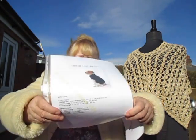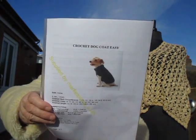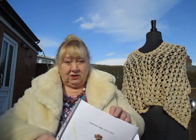That one is a crochet dog coat that I got off eBay. I should mention I got all these patterns off eBay, and I only got them this week.